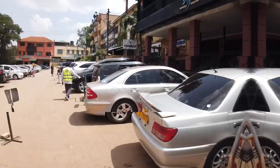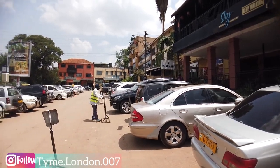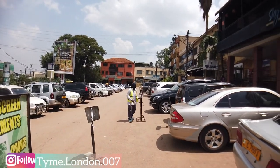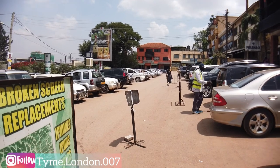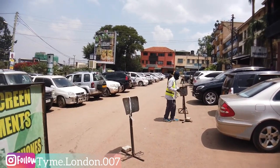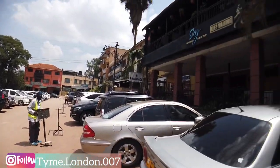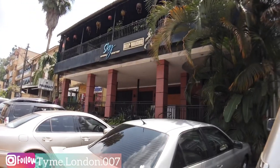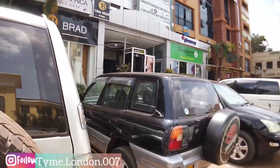Let's go, Ash. All right, so people, this is the place here, Kisementi, Akasha Avenue. As you come in, this is the big car park. This is where you park, or if you're in an Uber, this is where they drop you off. Or even if you come with your boda, they bring you here. It's right next to Sky Lounge. If you've been to Kampala, you know what Sky Lounge is. It's right here, and the place is right next door.